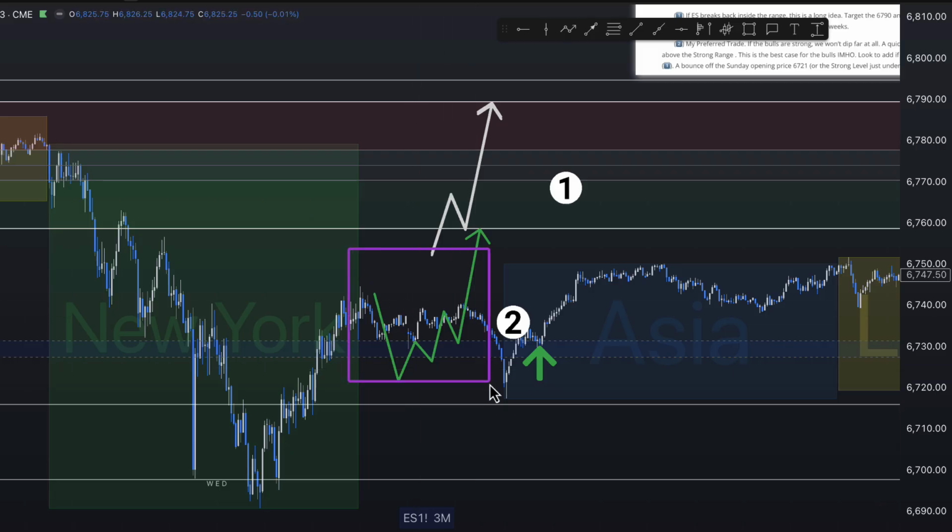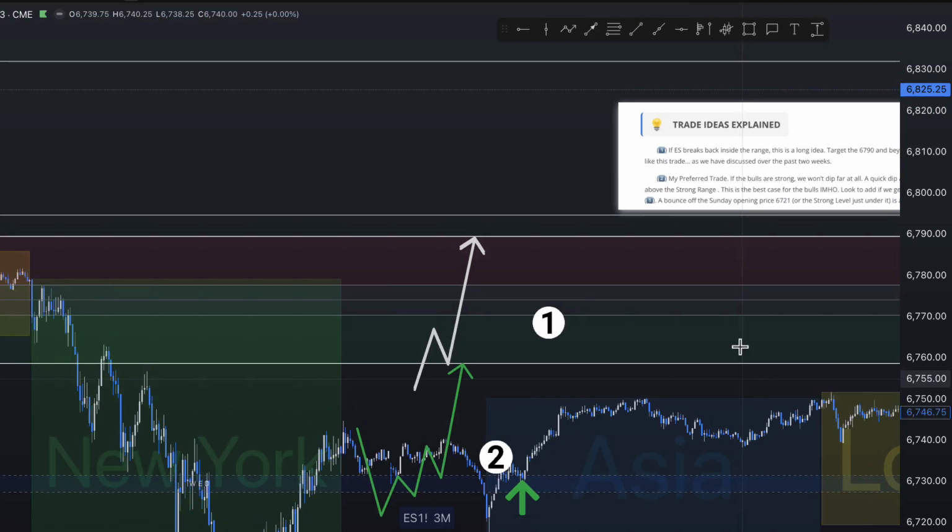When it's in green, this is my preferred trade. Like, I'm taking this trade. If I'm given this entry, I'm taking this trade. It's in green. And these notes up here. Here, let's bring this up.